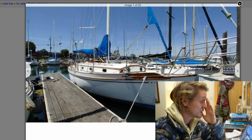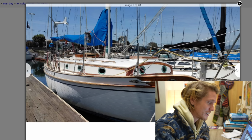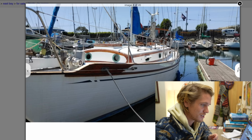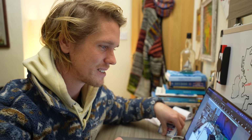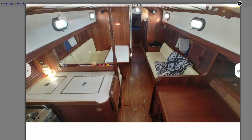Tiana 37, 24,000 or best offer. So you could offer probably about 20 for this. Good solid fiberglass hull. A double ender as well. I think it says in the advert for this one it might need some of the rigging replacing, and I think before heading off around the world I would be looking to replace the rigging if it's not been done recently anyway. 24,000.